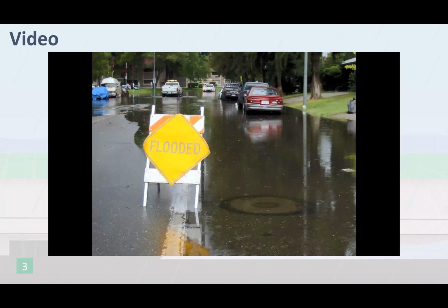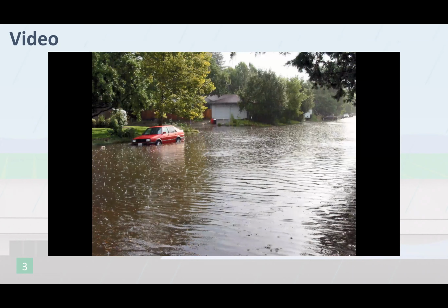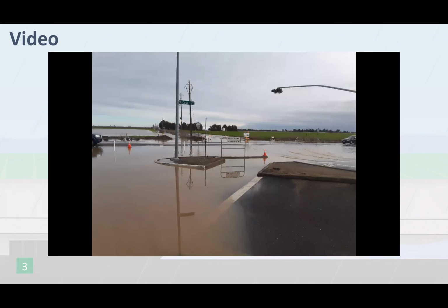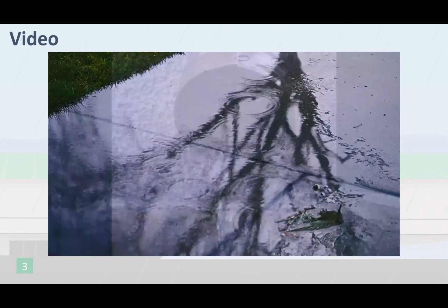Flooding is caused when leaves and other debris clog the storm drains and pipes, or when water collects in low-lying areas of the city. City crews also clean out stations like this one before every rain event to help prevent flooding. A well-maintained stormwater system effectively moves water from roads and neighborhoods to reduce the possibility of flooding during significant rain events. Another critical component of the city's stormwater program is water quality protection.